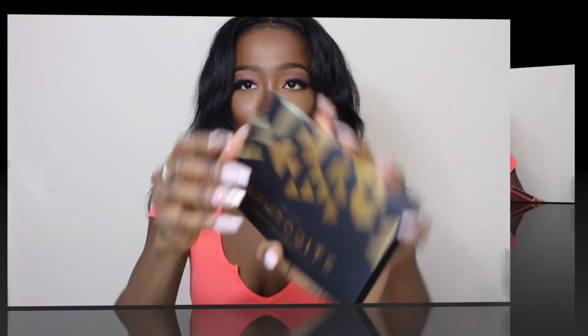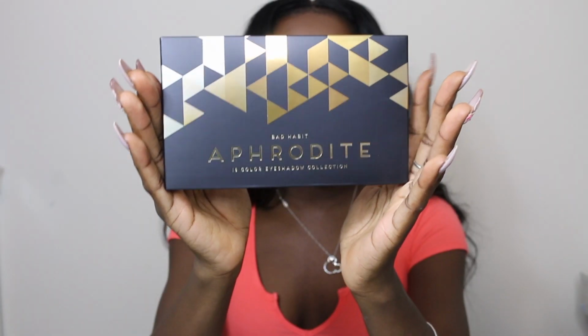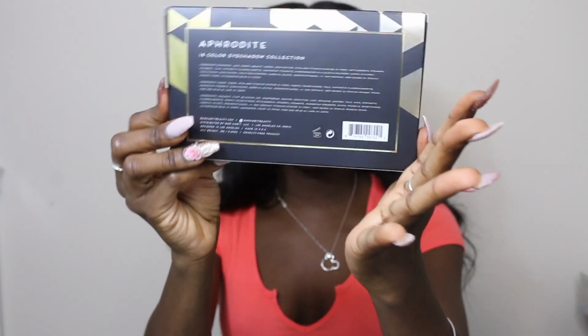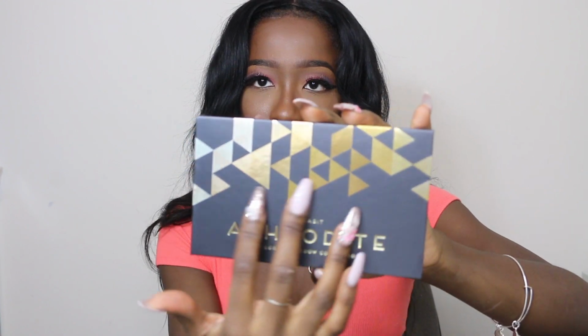So now we have the Aphrodite palette, which is an 18 color eyeshadow collection palette. And there's the back of it. So this is what the outside looks like, really pretty. And see, each one of these palettes is gonna come with this nice plastic protective cover.